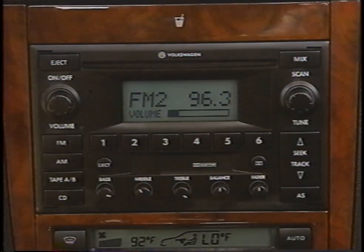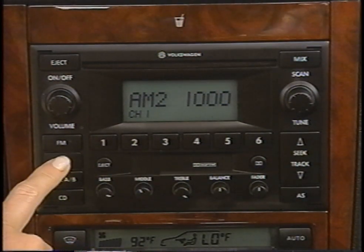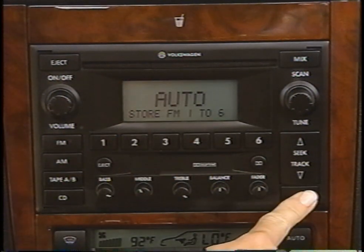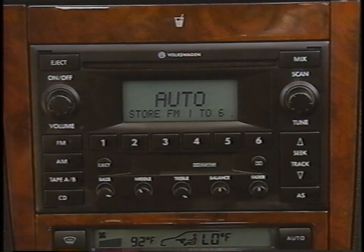And for you long-distance rockers, your radio will find the 6 strongest stations in any area and automatically program them in numerical order. Just select AM/AS or FM/AS in the display. Then press the AS or Auto Store button for approximately 2 seconds, and you've got tunes without hunting. It doesn't erase your presets. To return to your stations, just press AM or FM buttons again.